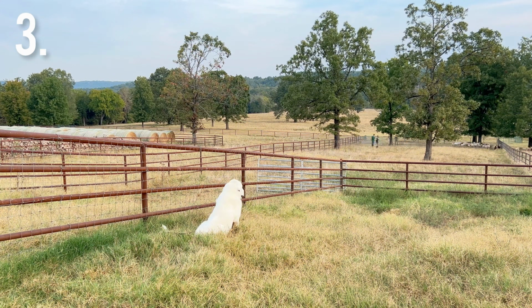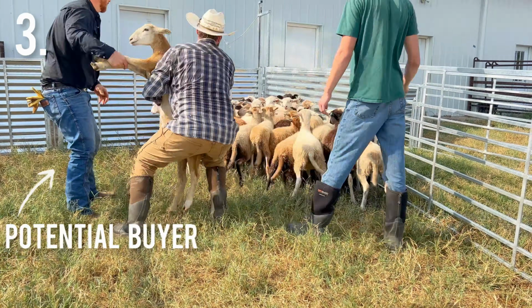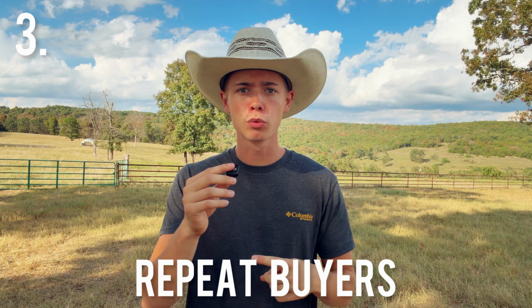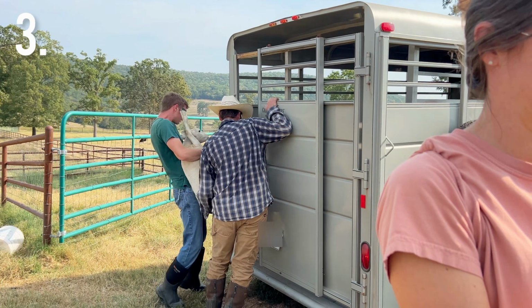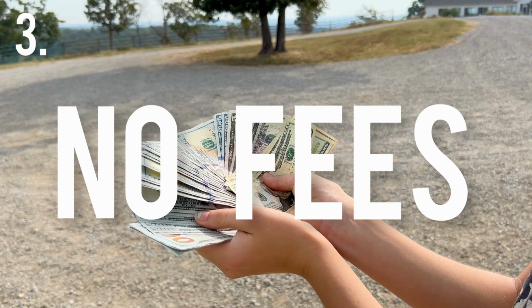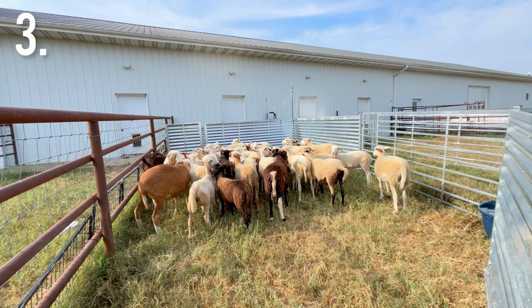For us, we try to treat people the way we want to be treated, the golden rule. We will get all the sheep we have for sale up into a small pen and then let the potential buyer pick out the specific ones they want. We have found this makes for happy buyers, and happy buyers makes for repeat buyers, and repeat buyers equals more money. We then help load the sheep into their trailer and the buyer drives away happy. And we walk away with cold hard cash in our hands with no fees. That's what I'm talking about! That, my friends, is what we have found is the best way to sell sheep.